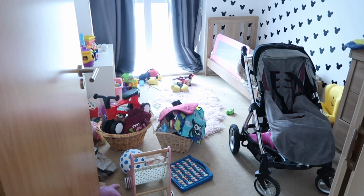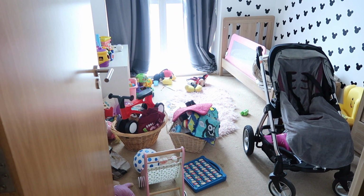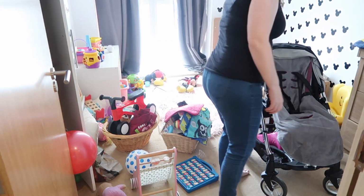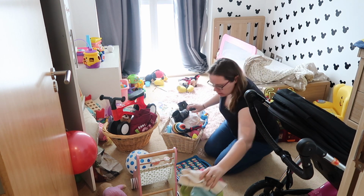So I've now made my way into Ava's bedroom. You can see there's just some toys thrown around, the two boxes, which pretty much all of this was hers from the living room and my bedroom. So I need to put everything away. I need to make her bed and Hoover in here.